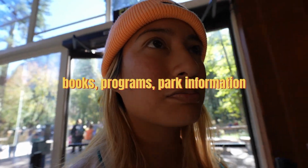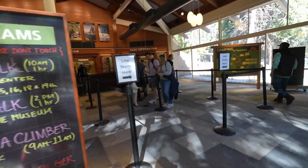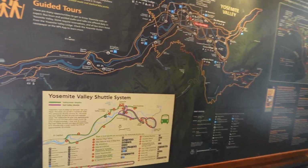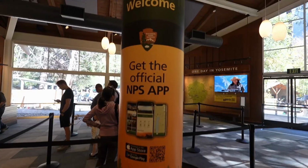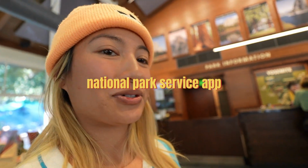Okay, so like books, programs, park information, ranger programs. Like a line to ask all your questions. And a big sign. Travel by foot, by bike, tours, the shuttle. Some more mugs. Yep. So it's information center, ask all your questions, and some more souvenirs and trinkets to buy. Oh, cool. So you can get the official NPS app. Search National Park Service in the App Store. Use the QR code. Check it out before you get to Yosemite. That'll definitely help you, especially if you have questions and want to rent a bike and buy a lot of cool souvenirs.